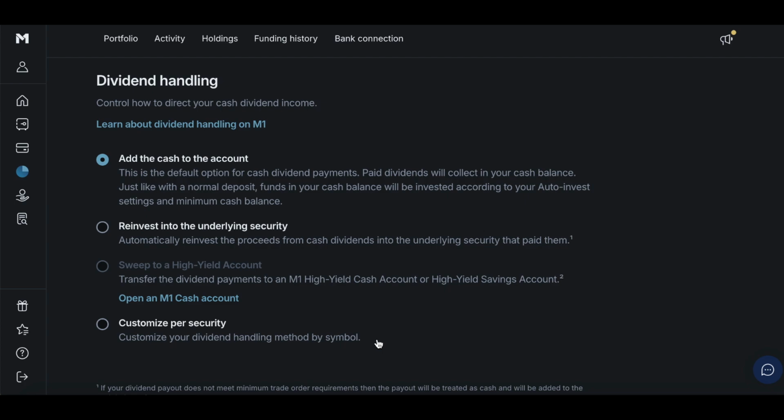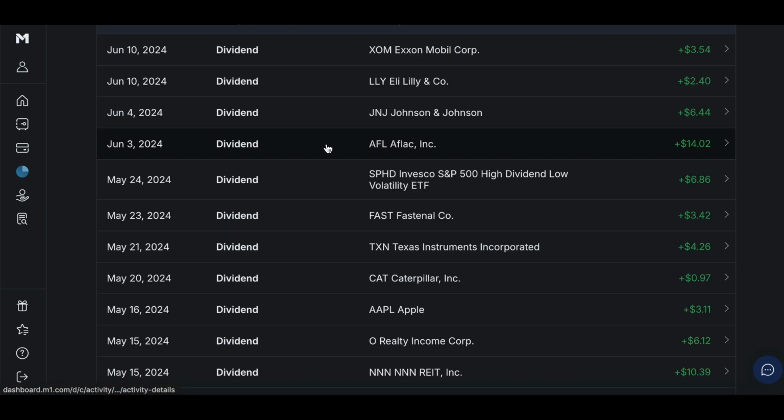Now let's check out the dividends and see what we earned for the month of June. All right, well, starting off, we got $14.02 from Aflac. This is an insurance company. Then we got $6.44 from pharmaceutical company Johnson & Johnson. Another pharmaceutical company, this is Eli Lilly. I bought a lot of these during COVID, and they've actually performed quite well over that time. But Eli Lilly was able to pay out $2.40 this month.